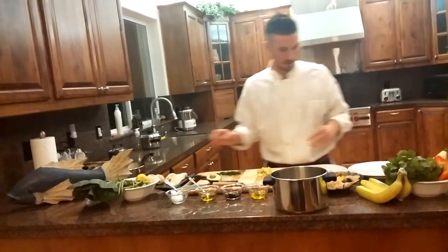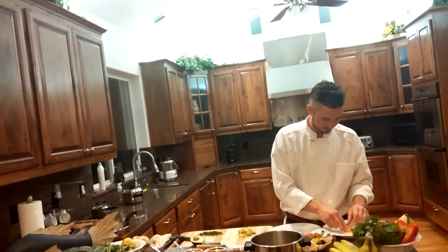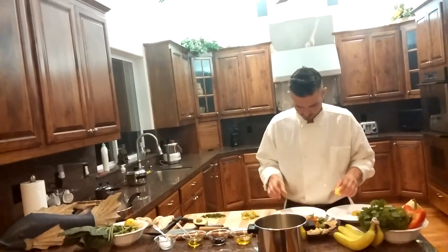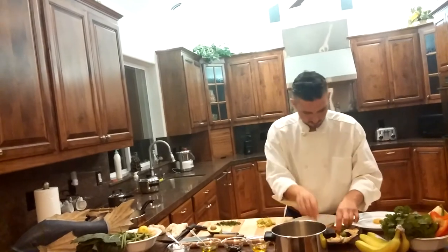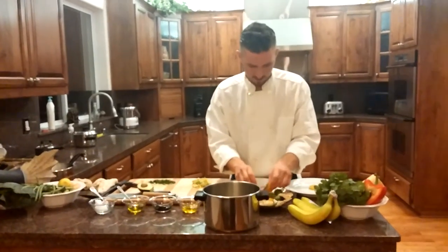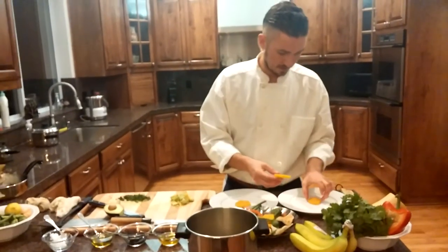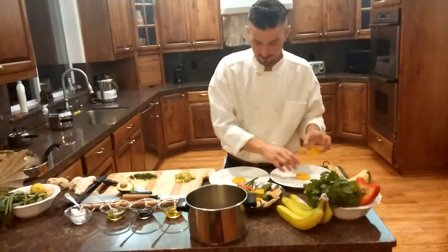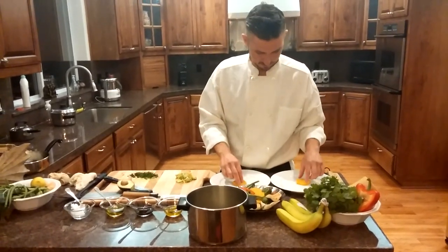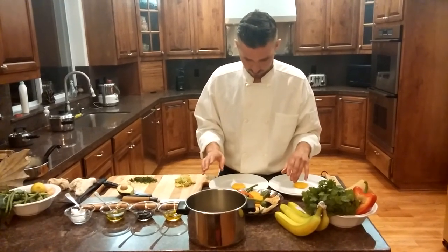So, how would I plate this? I'm going to take my medallions, butternut squash, and I'm going to plate top. I'm going to make almost like a Napoleon. To let you guys know, I've never done this before. This is the first time ever. Just came to me. I've seen the stuff and it just sort of came to me.